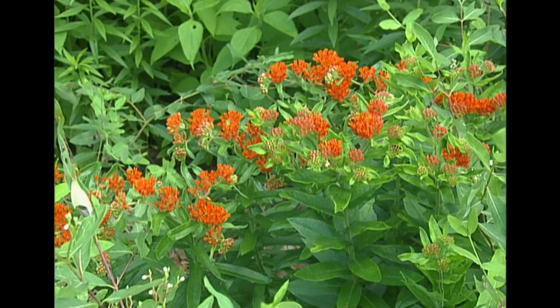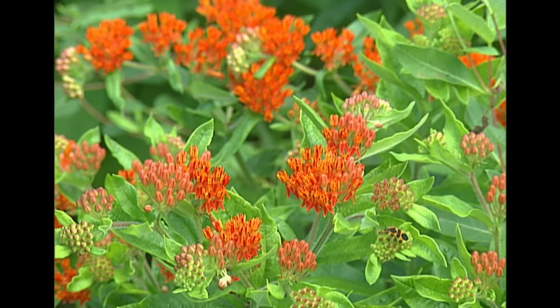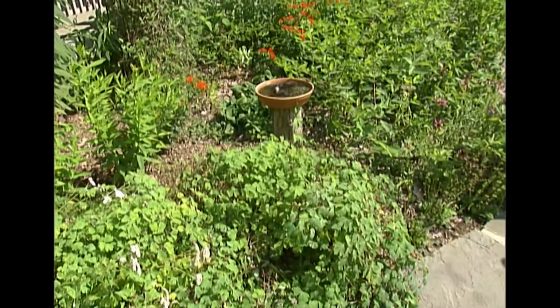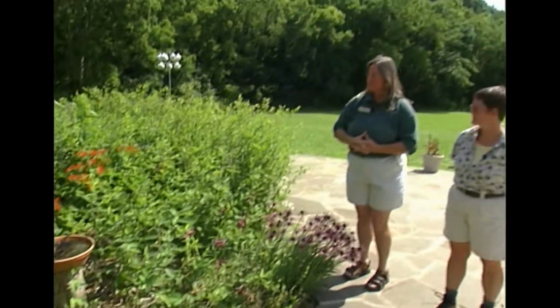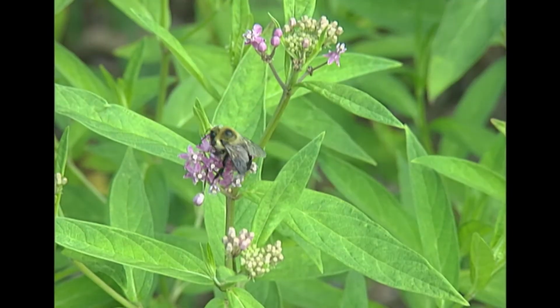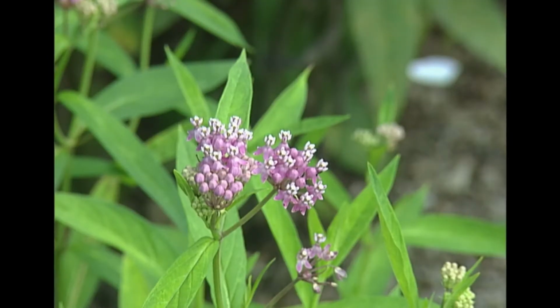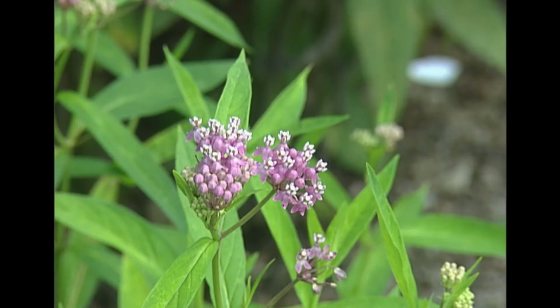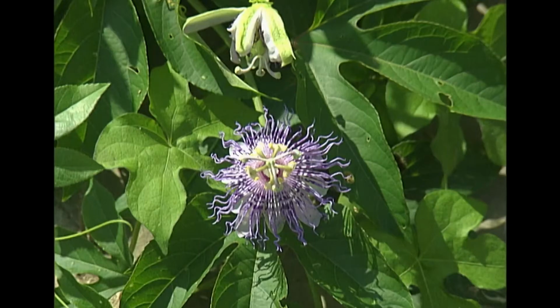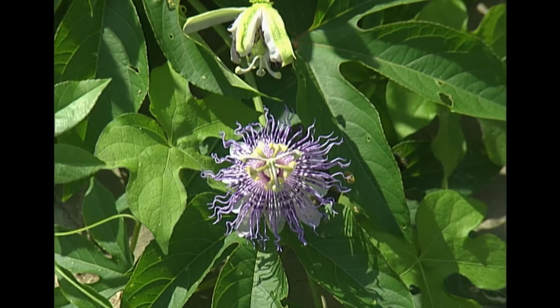You have some other wonderful things, this fantastic orange butterfly weed. It's hard to beat these bright orange flowers. They're just gorgeous. The butterfly weed, of course, is the food plant for the monarch butterfly, and provides nectar for adult insects as well. And then the swamp milkweed with the pink flowers is nice, also providing nectar for adults. So with butterfly gardens, we're trying to provide plants that offer food for adults with nectar, and food plants for caterpillars as well.